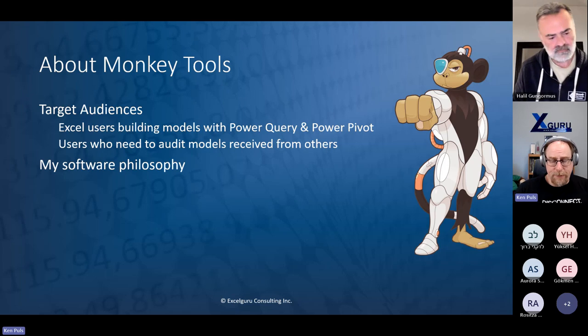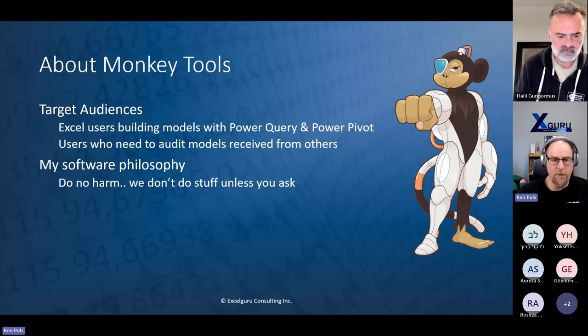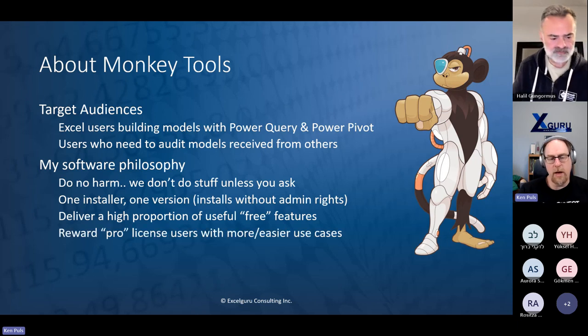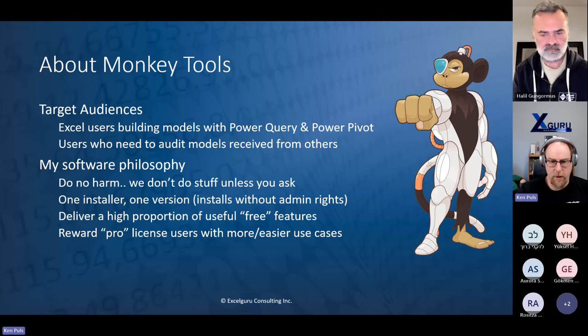My software philosophy, and this is really important, I follow a do no harm philosophy. I do not do stuff in your software unless you specifically ask us to do this. We have one installer, one version. It installs without admin rights. We have a free and a pro version for our software. We deliver a high proportion of useful free features, but then for pro users who are willing to actually pay us a license fee, we actually make things even easier and provide more use cases. So it's a freemium product, if you like.